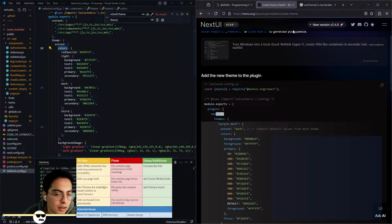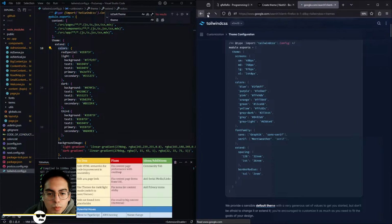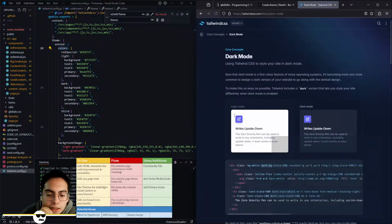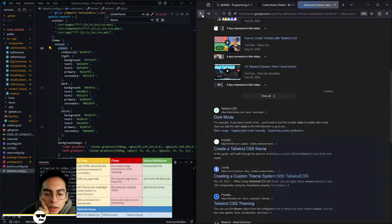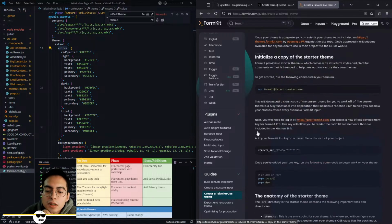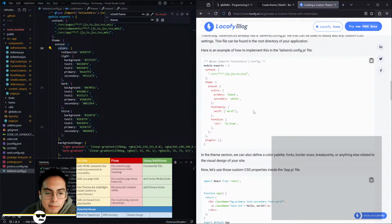It's 10 colors. Tailwind CSS, themes, configuration, themes, screens. Oh, class. How to create multiple things using Tailwind CSS. That's pretty. What is this, brother? There are 50 ways to do something every time we try to do something. Do you guys love that? I love it. Creating a custom theme system with Tailwind CSS looks promising. That's what I have.